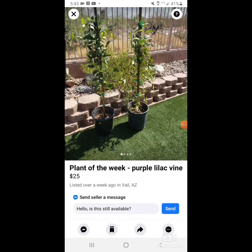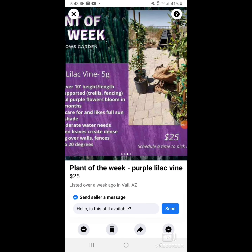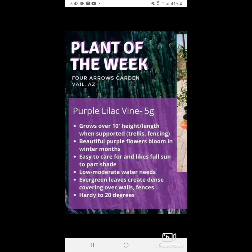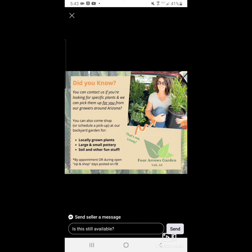Okay, here's the plant of the week, purple lilac vine. Not particularly familiar with this one. Let's see. They give some information. Grows over 10 feet in height. Has beautiful purple flowers. It can take full sun to partial shade. Doesn't need a lot of water, and it's an evergreen, and it's hardy into 20 degrees. So if you guys need a shade tree, that sounds like this may be the thing for you. Not a bad deal.